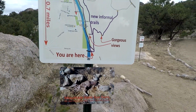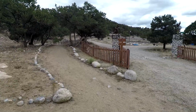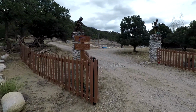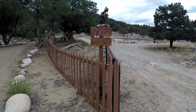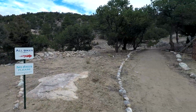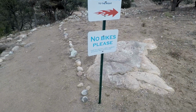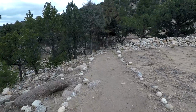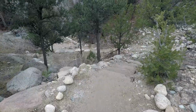Ooh, a dead deer. And I'll show some stuff so you can see. That's over there, says all BLM trails. Please be gentle on this private property. Please respect owner privacy, which we do and we will. Bikes that way. Yeah, see, the bikes are going to go that way. This says all bikes to the right, no bikes please. It's a heavily used narrow walking trail with stairs. So it goes a little bit that way, but also, yeah, these are stairs right here.